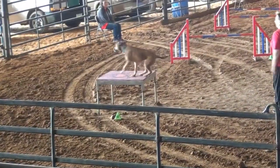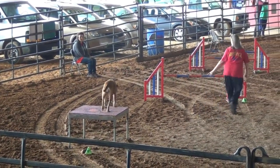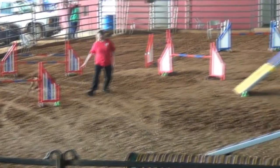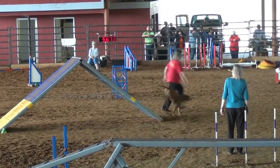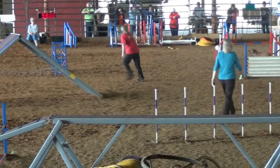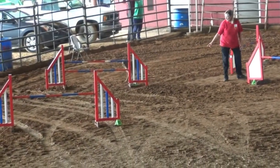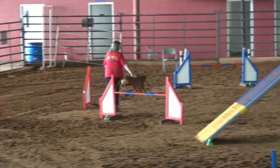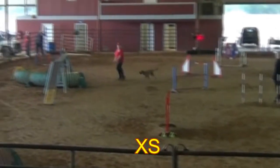Now watch, when she sees the triple, she gets all excited. She has a beautiful stride over that. Big, long stride. I'd like to measure it. Doesn't seem to impress anybody, but it sure impresses me. I'm impressed that she doesn't hesitate at the top of the dog walk. Nice stride, Lucky. I like your stride. Good girl. I'm proud of you. Even if nobody else notices.